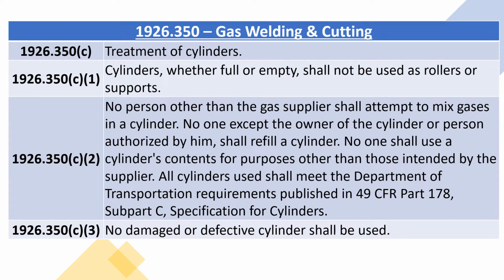1926.350(c), treatment of cylinders. 1926.350(c)(1), cylinders, whether full or empty, shall not be used as rollers or supports. 1926.350(c)(2), no person other than the gas supplier shall attempt to mix gases in a cylinder. No one except the owner of the cylinder or person authorized by him shall refill a cylinder. No one shall use a cylinder's contents for purposes other than those intended by the supplier.